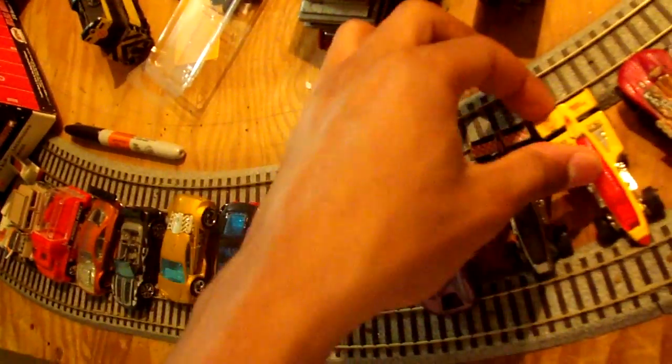I don't even know what these are called, but I have two versions of these. These are some type of jet car, but there's no name with them. So if you guys know the name of these two, that would be really helpful, because I would like to know the names.